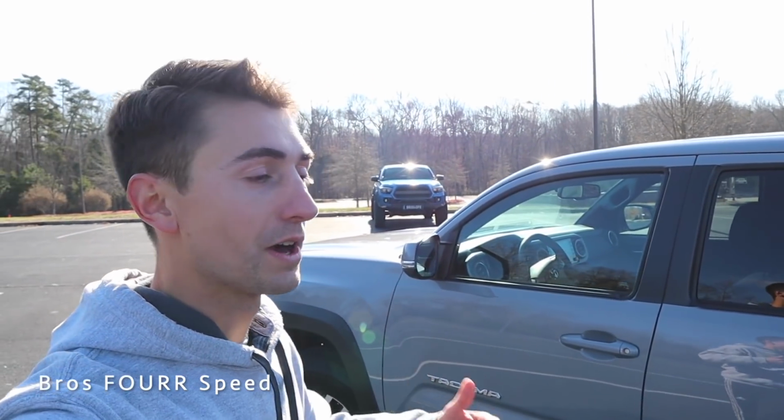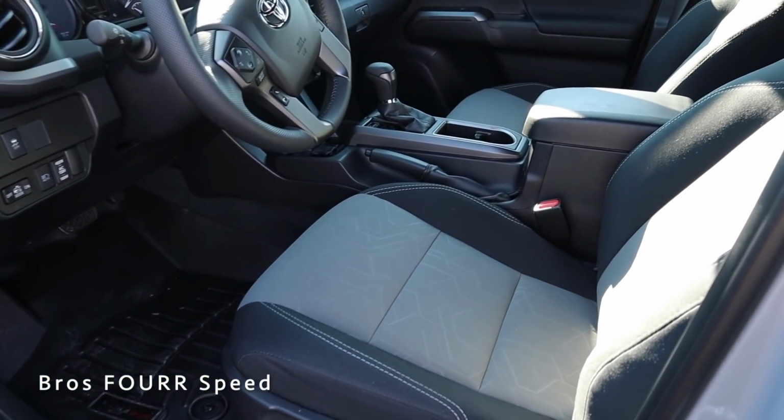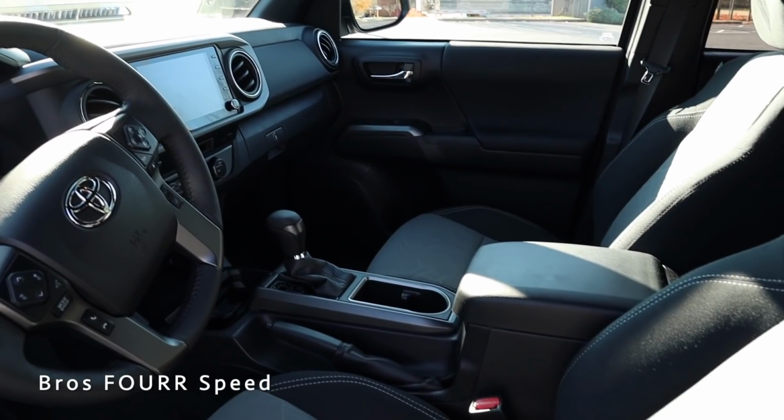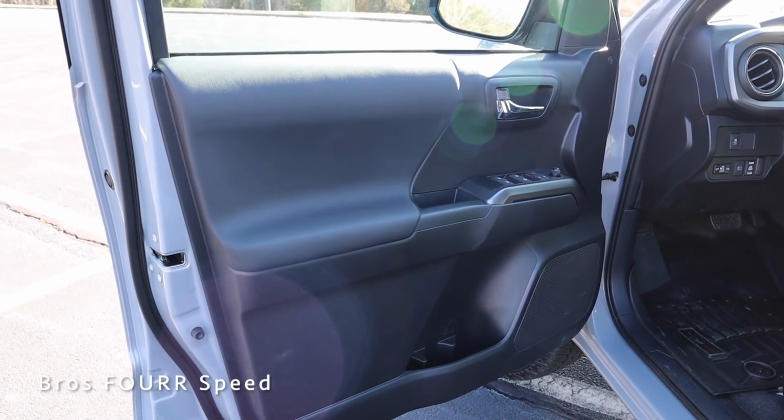So now taking the key fob and locking the truck, all I have to do is grab the door handle and it will automatically unlock. We can get a great look inside. This particular spec has a two-tone black and gray cloth interior with gray accents all around. If we go ahead and take a look at the door panel, it's finished off in black.